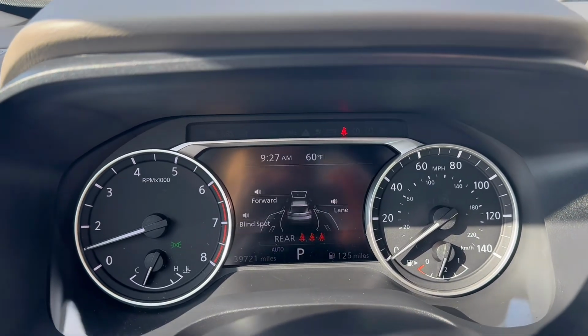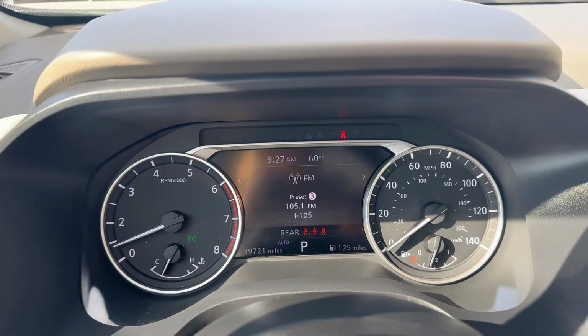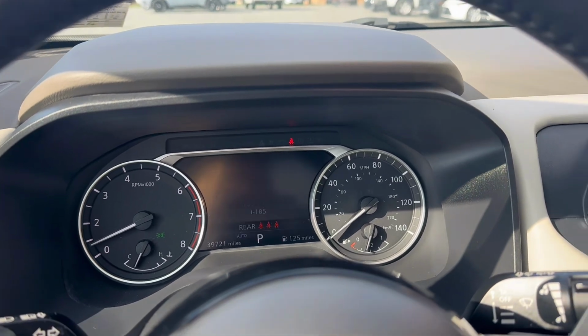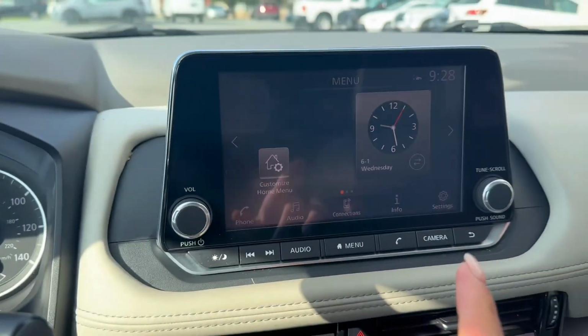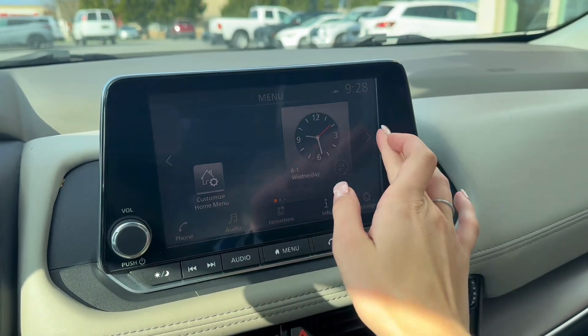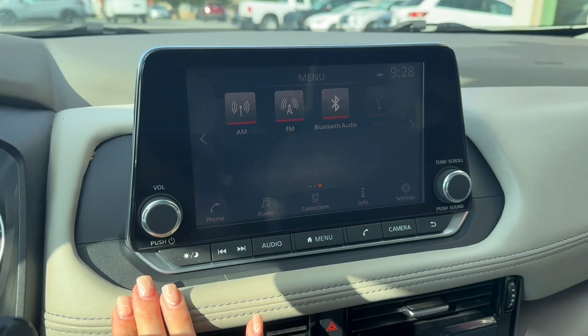Go ahead and take a look. You can see that this Rogue has 39,000 miles. Go ahead and have your presets, but we'll go ahead and take a look at that in a little bit. Go ahead and take a look over here. You have your center screen, which is touchscreen. You have all of your presets. You can go ahead and adjust your menu and everything like that.